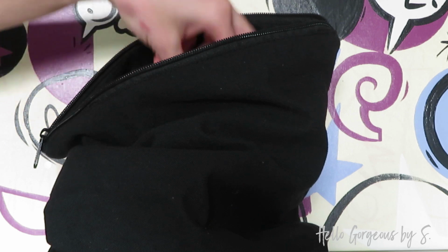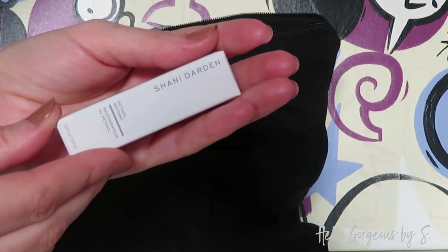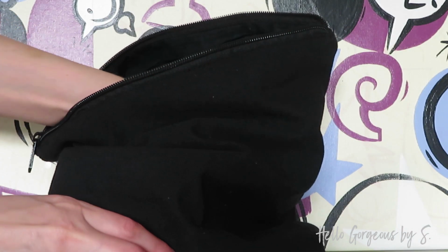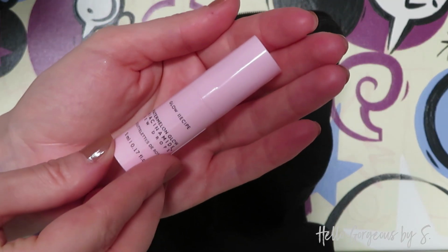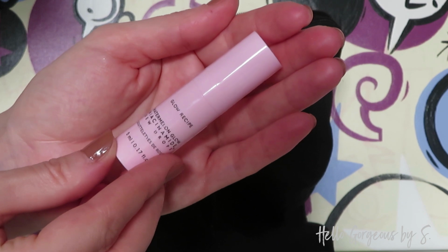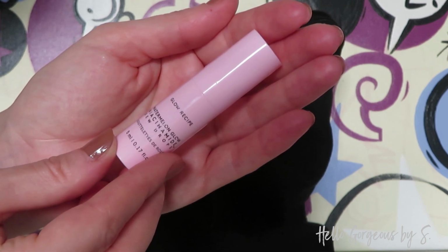Shiny Darden Retinol Reform is a retinol face serum that will improve the appearance of fine lines and wrinkles. Glow Recipe Watermelon Glow Niacinamide Dew Drops is a hydrating face serum which contains niacinamide, hyaluronic acid and vitamin-rich watermelon.